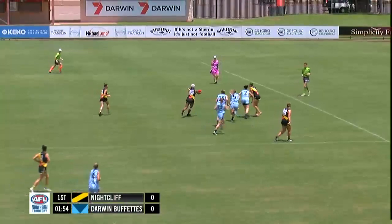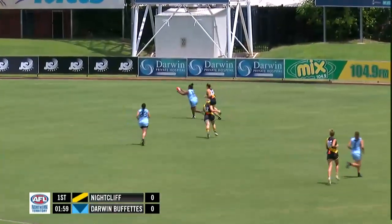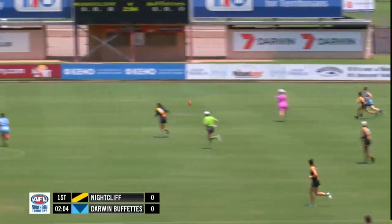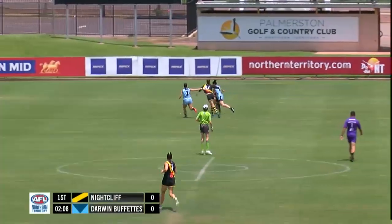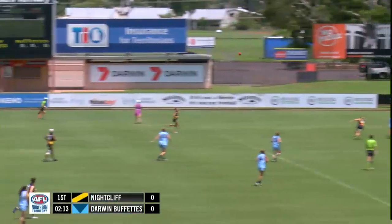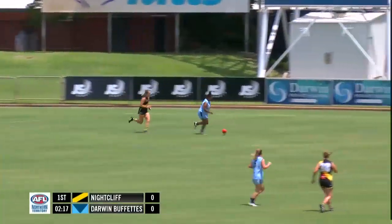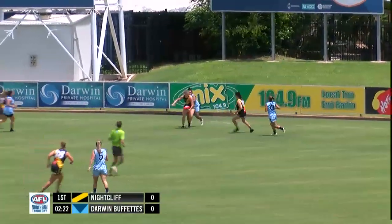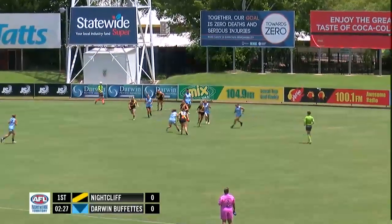So Nightcliff rebounding here, and it's Miskin Rippier who drives them forward. But it's Bianca Stokes tidies up there for Buffaloes and drives them out of defence to the outer wing. Foot race here, and picked up nicely by Laura de Hommel, I think. Drives the ball in long, and it's out deep in the back pocket for Buffaloes there. Ball being paddled along in front. Now some good work, sees the ball kicked back inside. Hasn't gone the required distance.